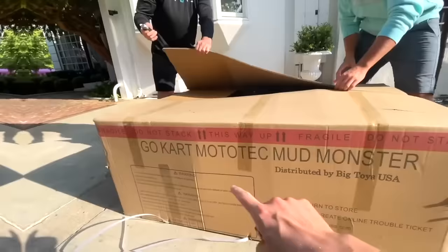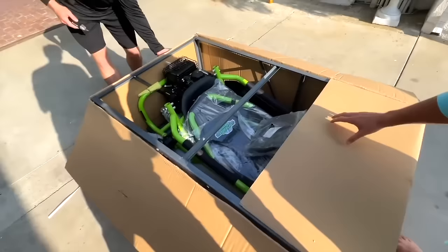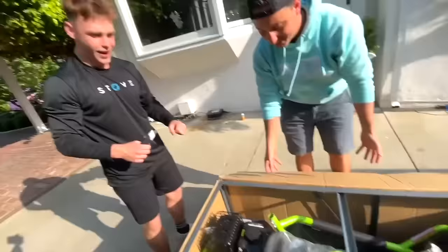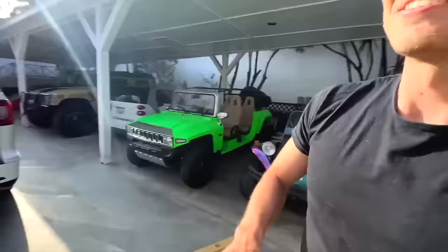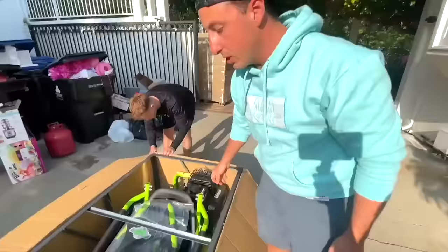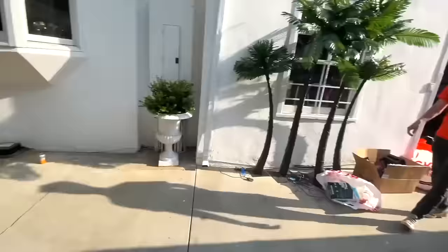This is something we've been waiting a long time for, and it is now time to take. Whoa, it's got a metal crate. Holy... We are doing the unboxing. This is a serious box. Oh, look at the size of the engine. Oh, it's huge. Wow. This is some suspension. Oh, this is tires. This is a go-kart. It's no go-kart. It's a mud monster. Man, I think we need tools to unbox. Open the box. It's like welded together. I'm impressed. No, don't do that. Oh, no way. Yo, what is this big boy? Monster. Mud monster.